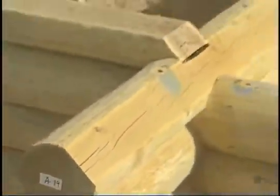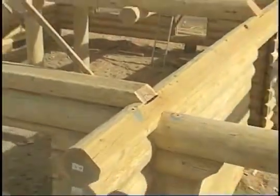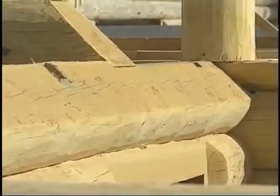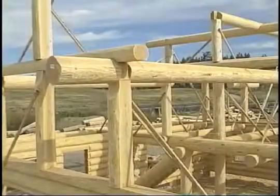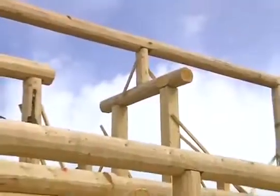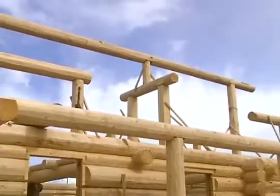Pitch logs on top of the walls are flattened, allowing for a precise fit for the roof system. The building is also squared on the top round. The ridge pole, purlins, and rafters are cut on the bandsaw to exacting standards.